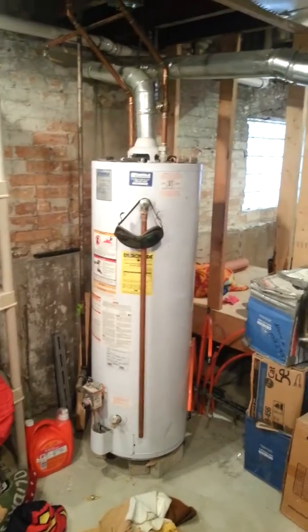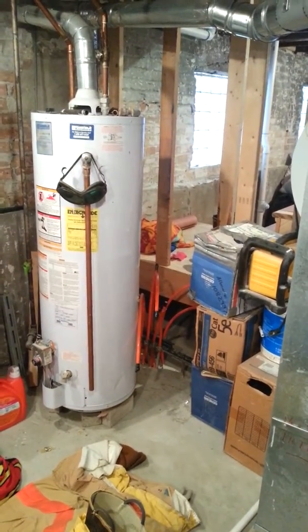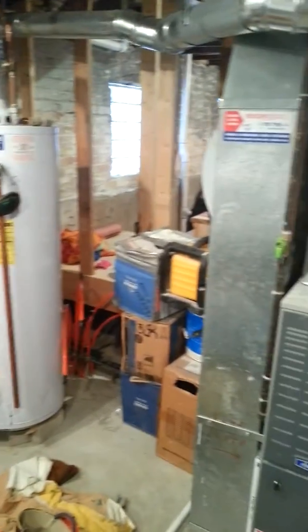And then the water heater's there. That's going to move up a little bit. You can see the tubing from the floor for the radiant heat for the floor. And then we got the furnace, and then Grammy's old freezer, tucked in over here right now just for somewhere to put it. Not sure where it's going to end up eventually.